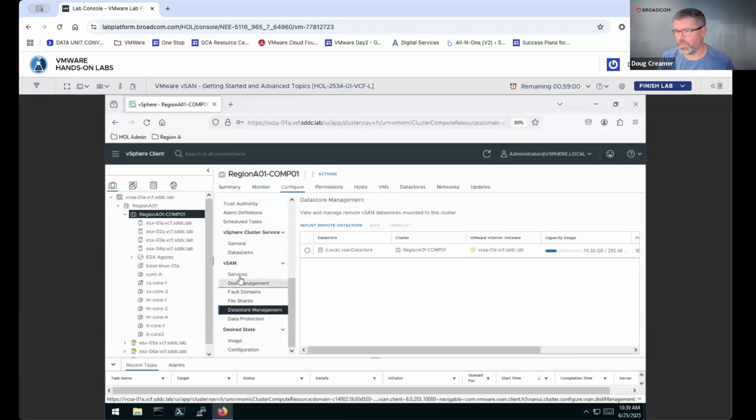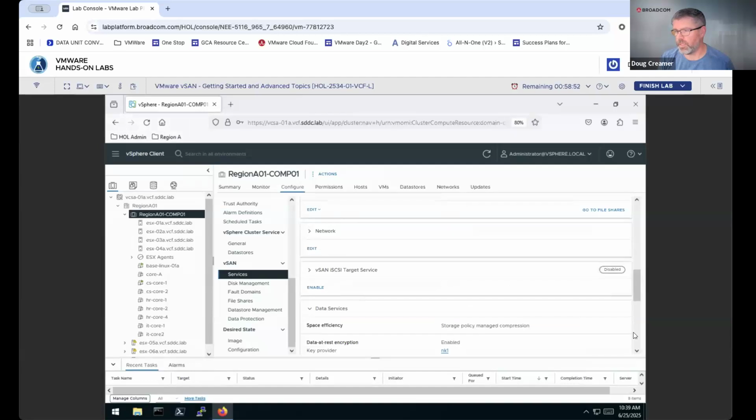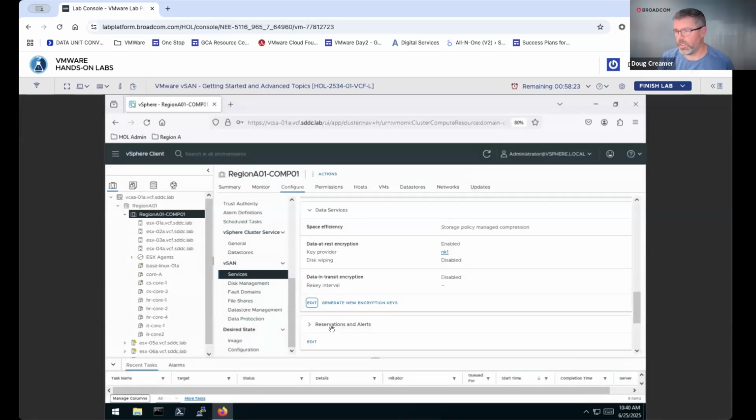The other thing that we do get questions a lot on from a services standpoint is encryption. So in this particular case, I can scroll down here to encryption. I've already enabled data at rest encryption with the key provider. If you happen to want to turn it off, you can always do that, but it's already been turned on. You could also do data in transit. So all the communication between the vSAN nodes is encrypted. This has been around since version 8 OG, if I'm not mistaken. So it's been around for what, going on 3 years now. So we have that capability as well.